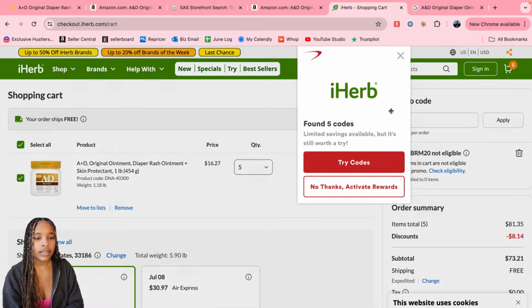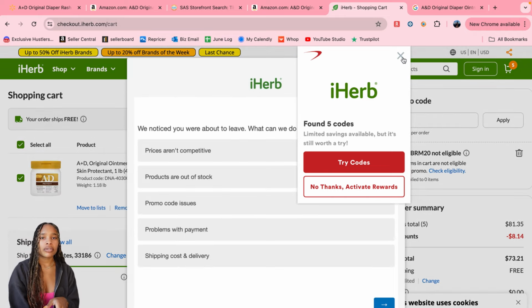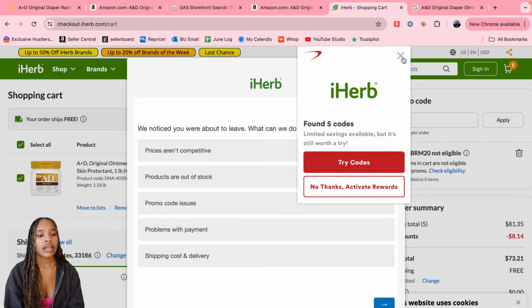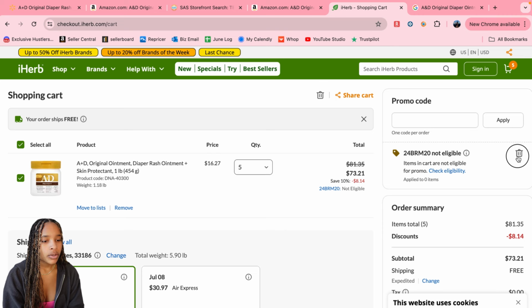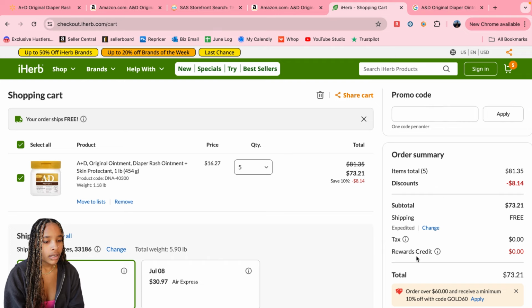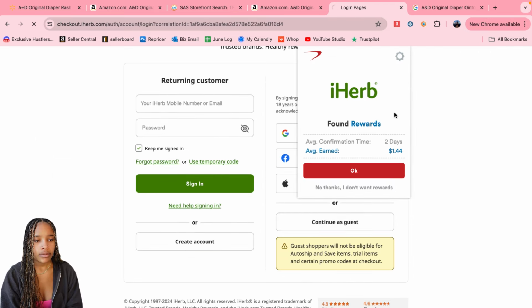Okay, so this is another little software that I have for finding codes, but you can't use both. If you have Capital One cashback, then you can't use your Rakuten cashback rewards. You can't activate both. So I usually just go with Rakuten, so I always X that out. I might as well just take it off. But let's see here, not eligible, so this code doesn't work. Accept all. Total discount shipping. Is there no tax? Proceed to checkout. Continue as guest.